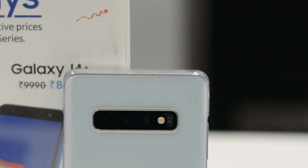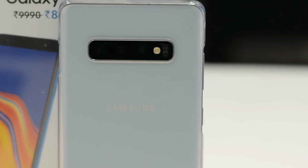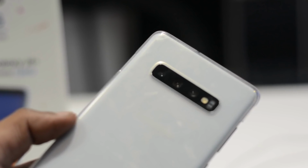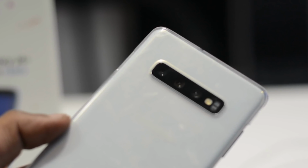Samsung has packed tons of camera features in the Galaxy S10 series. The S10 Plus boasts 3 cameras at the back and 2 cameras at the front. The main camera is a 12MP dual aperture sensor with optical image stabilization. The secondary camera is a 12MP telephoto lens which also has OIS support.